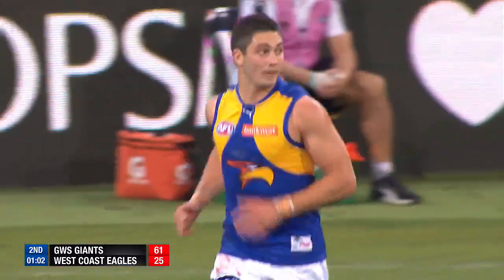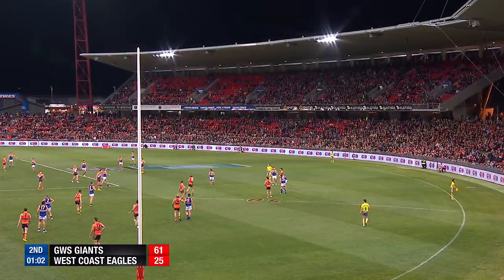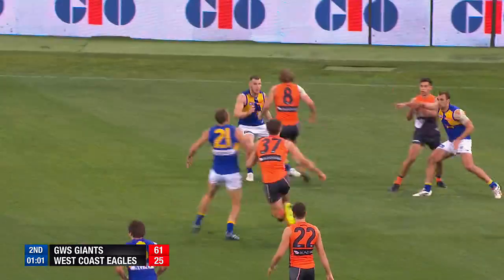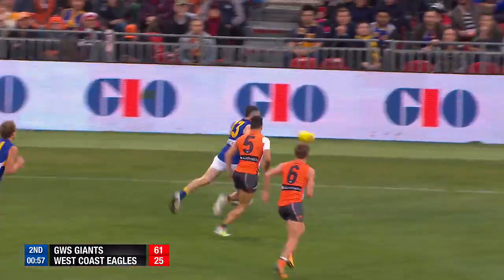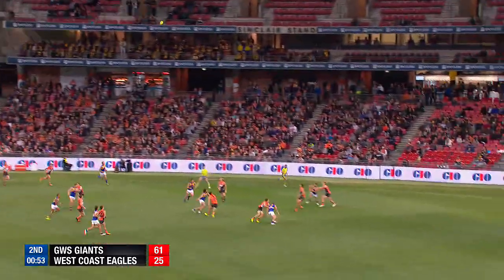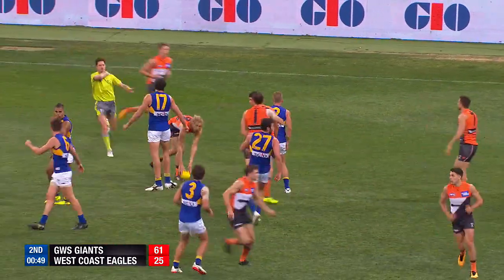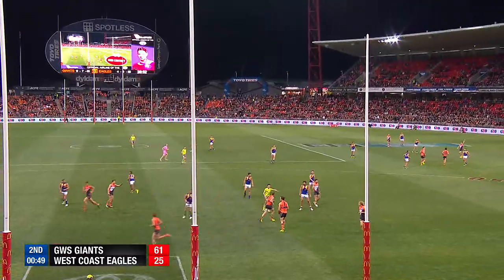West Coast desperate to manufacture something here. Give them a bit of hope with a half to play. Petrie, Rory lob. Man in front, Petrie got first hand on the footy. Shuey, clever enough to get around Shield, and now looking for a mark. Free kick. Yeah, GWS free kick to Phil Davis.